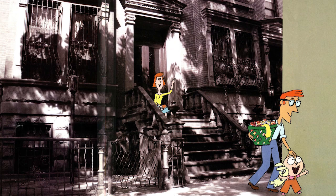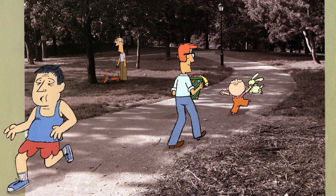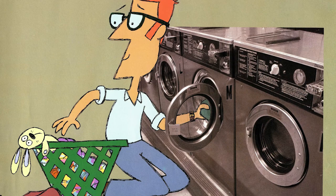So this says, "Not so long ago, before she could even speak words, Trixie went on an errand with her daddy. Trixie and her daddy went down the block, and she's carrying Knuffle Bunny, and he's got the laundry. They went through the park." There's somebody walking his dog. "They went past the school and into the laundromat. Trixie helped her daddy put the laundry into the machine." So it looks like she's a big help.